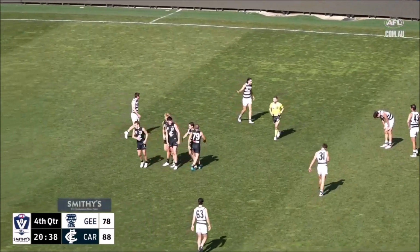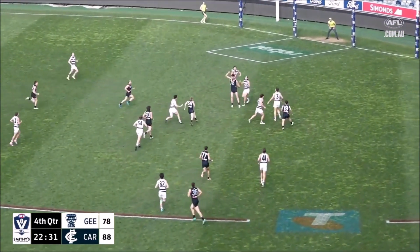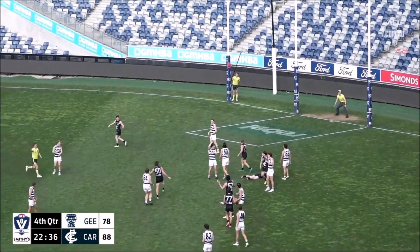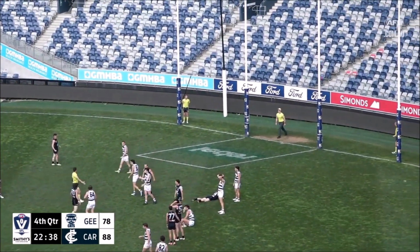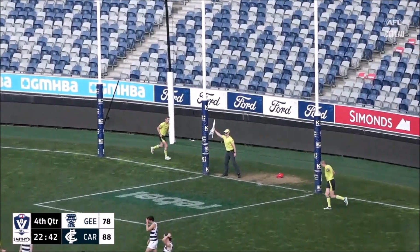Virtuoso performance. Lefroy deep if he wants to go in that direction. Sends it long. McMahon is against 3 here. Was he pushed in the back? Umpire says free kick. Liam McMahon plays on anyway. Is it going to be the advantage? Yes. Goal to the Blues.